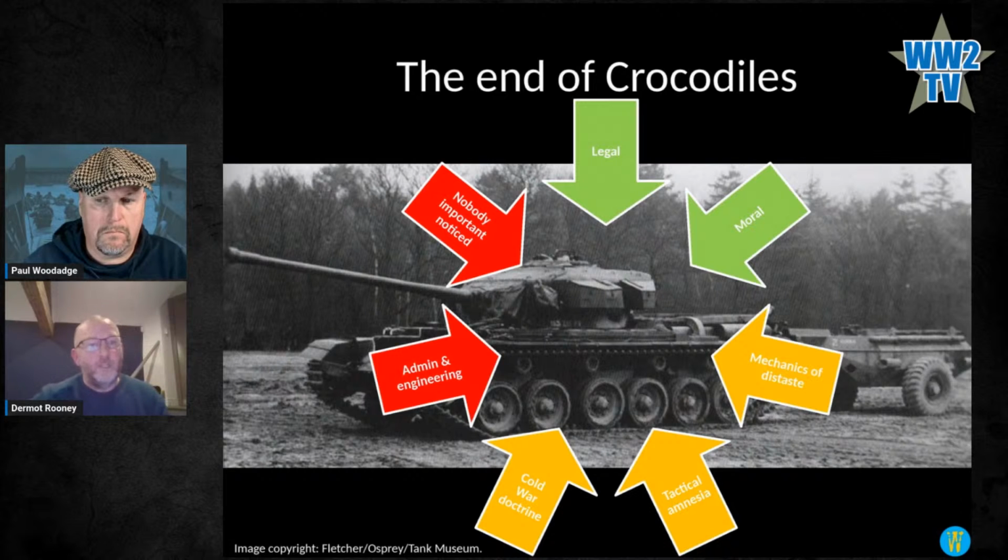There's the moral objection. That doesn't seem to be a big thing. This mechanics of distaste bit, the moral bit, when we're all heading for nuclear war and things like that, the moral bit doesn't seem to be up front. The mechanics of distaste thing: nobody really wants to drive it and nobody really knows where it's going to fit. There's a kind of tactical amnesia thing. Because that lessons report never got written, nobody knew why it was getting so many people surrendering, or what the circumstances were when it didn't work. And the Cold War doctrine, as I mentioned before. So all that admin and engineering came in the way as well.